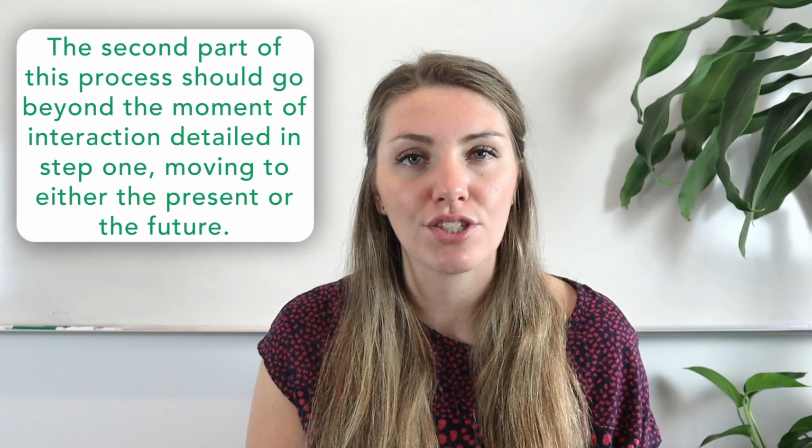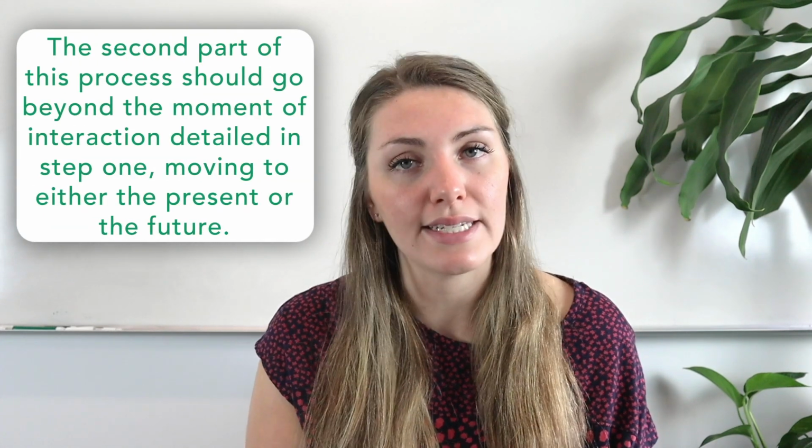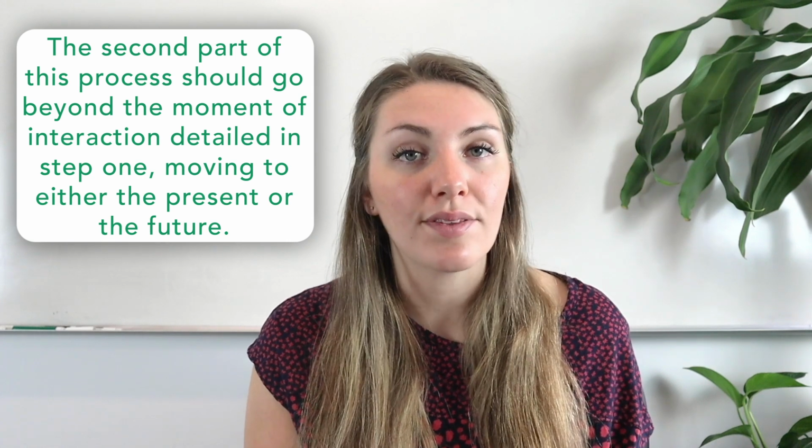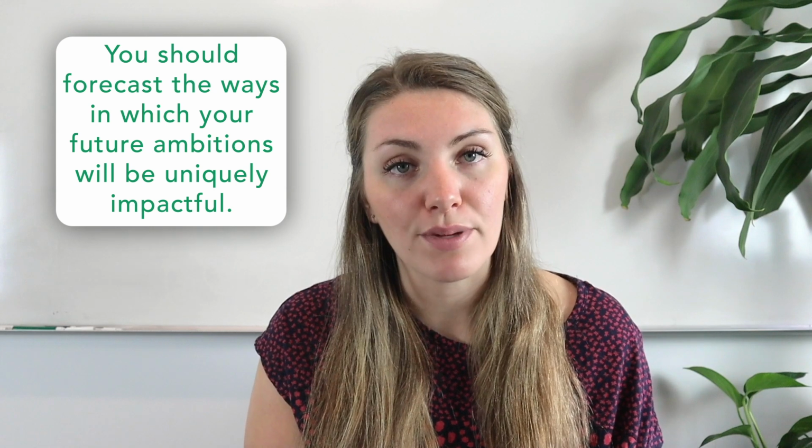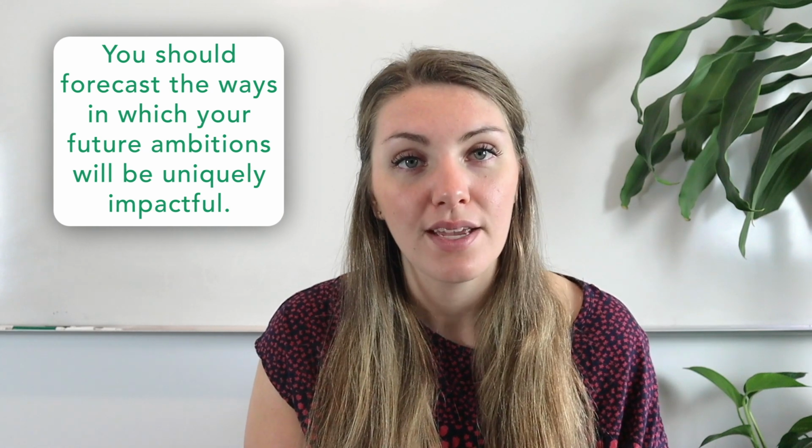The second part of this process should go beyond the moment of interaction detailed in step 1, moving on to either the present or the future. In this section, you'll want to set your compass, so to speak. You want to use your lessons from part 1 to forecast the ways in which your future ambitions will be uniquely impactful. That can include anything from aperture to allegory. Your art is largely a product of your inspiration. Being able to trace and predict this link demonstrates your maturity as a budding artist or a budding designer.